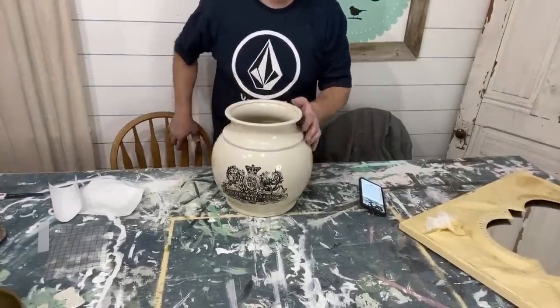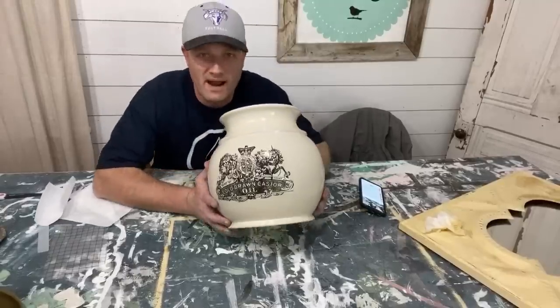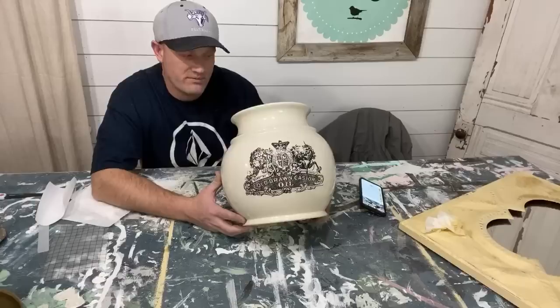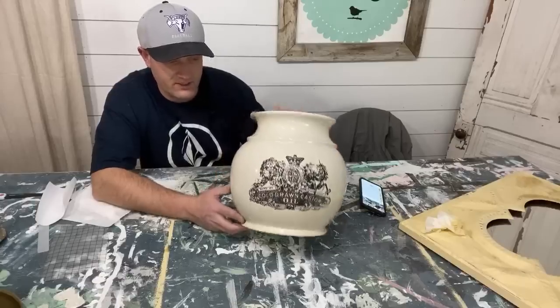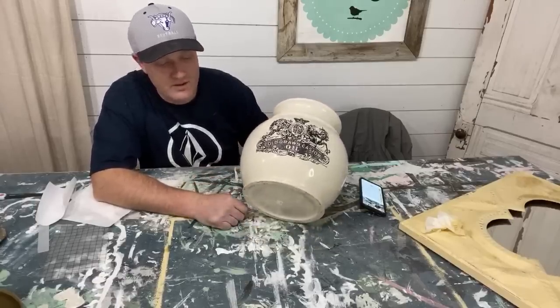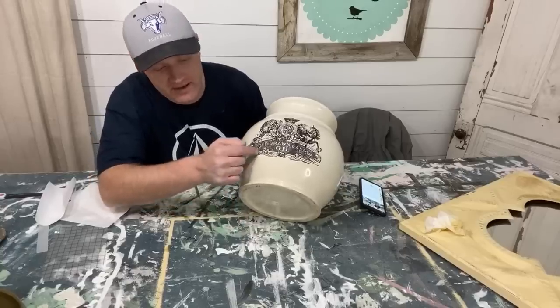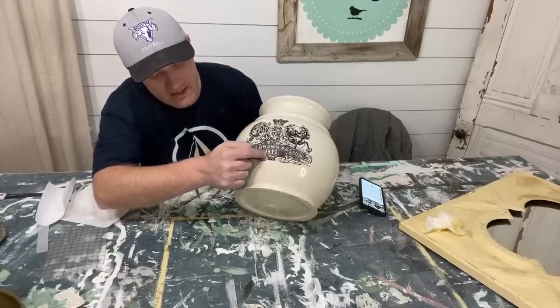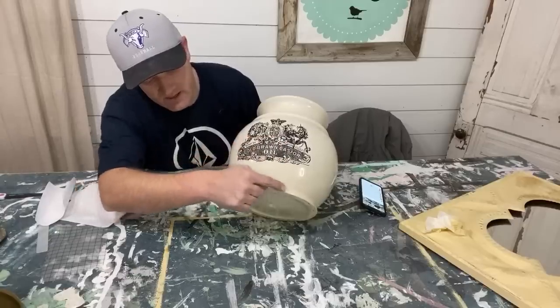Ow. Ouch. All right. So that just completely changed the look of this plain old vase planter jug thing. And when I was looking at it, I'm like, oh, I got it crooked again. But the design dips down a little farther on this side. So the line here is what's straight, with kind of like this curve here.